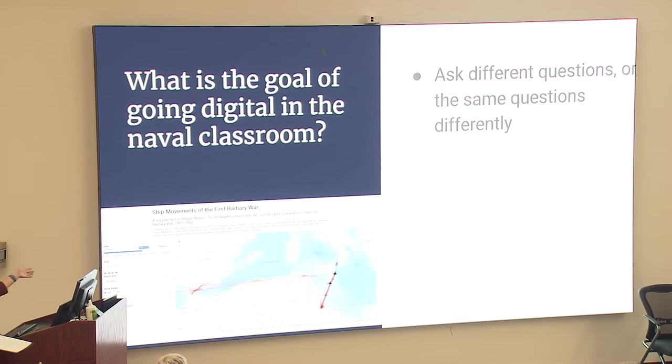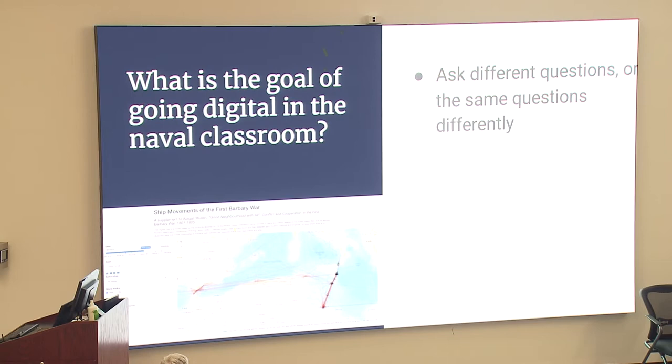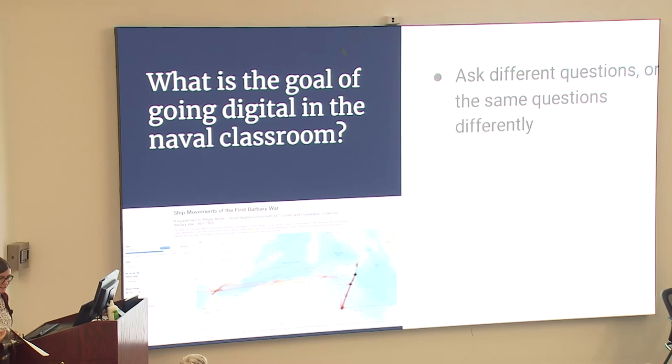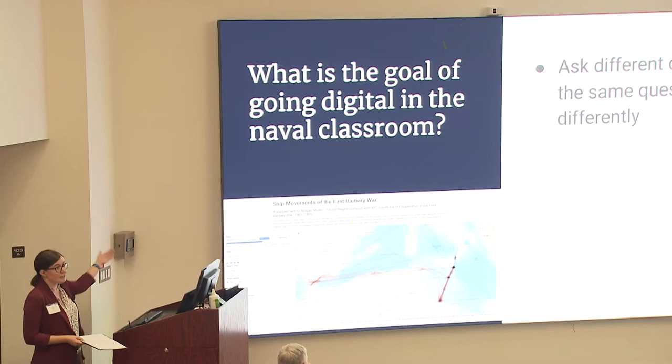For example, down here, this is a screenshot from a map that's part of my dissertation, which is me asking the question, where are ships actually going during the First Barbary War, during the time when they're supposed to be blockading the port of Tripoli? And the answer is, they're not blockading the port of Tripoli. I know this because you can kind of tell, but I was like, are we sure? That's what I feel like is true, but can we actually get at that? And the answer is yes, we can actually get at that by creating a digital map, which you can go play with.